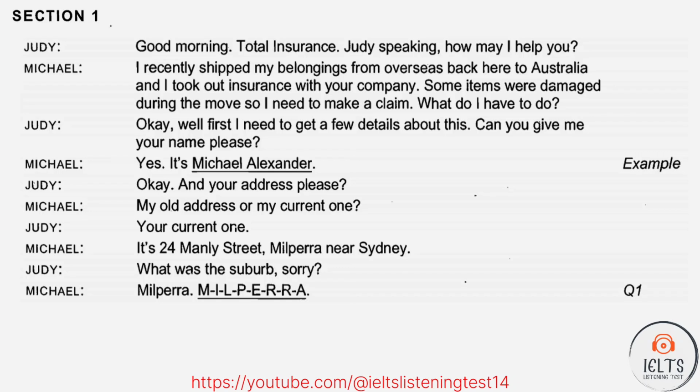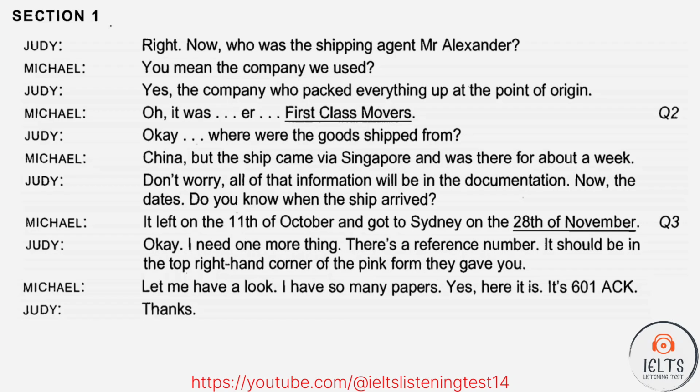Okay, well, first I need to get a few details about this. Can you give me your name, please? Yes, it's Michael Alexander. Okay, and your address, please? My old address or my current one? Your current one. It's 24 Manly Street, Milperra, near Sydney. What was the suburb, sorry? Milperra, M-I-L-P-E-R-R-A. Right. Now, who was the shipping agent, Mr. Alexander? You mean the company we used?